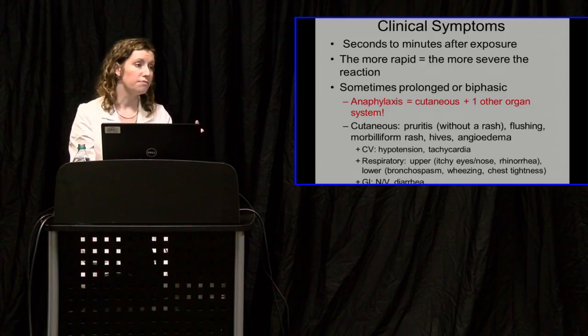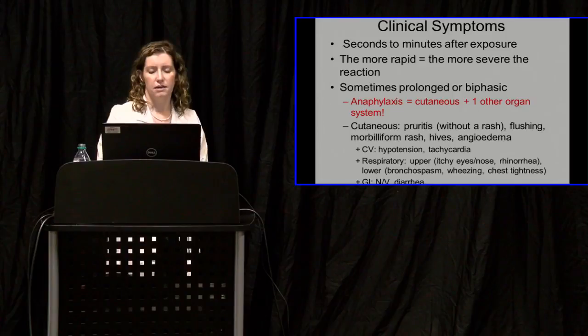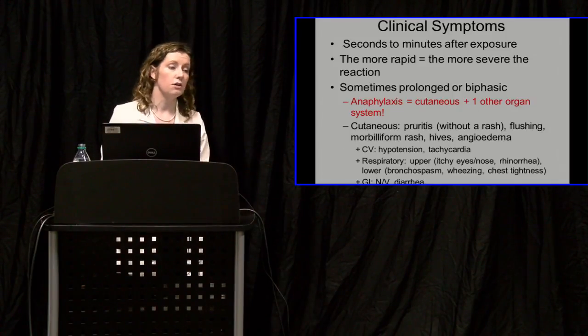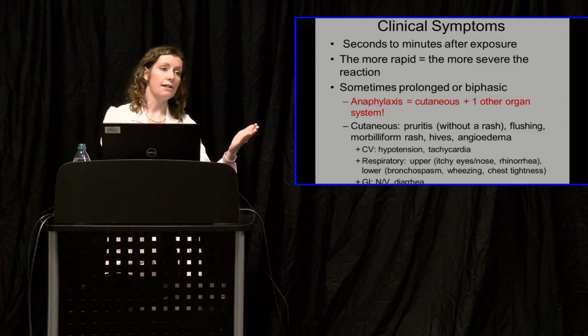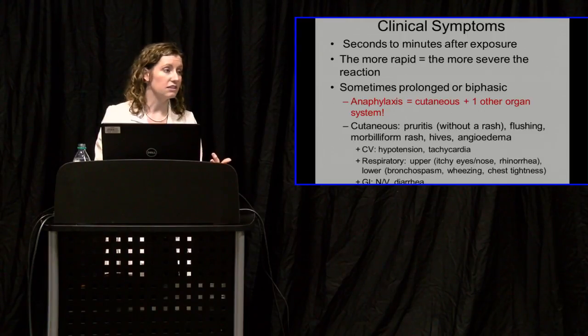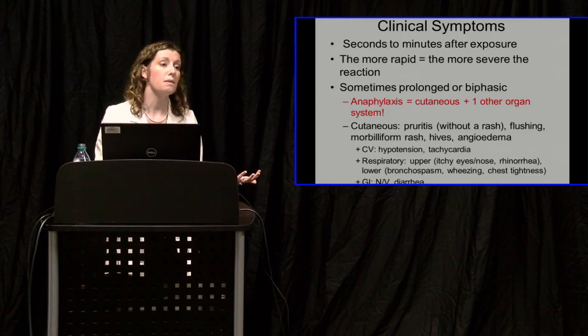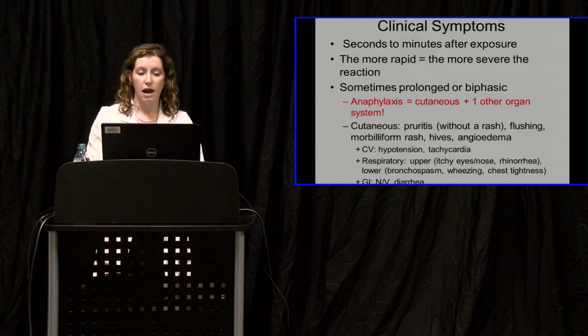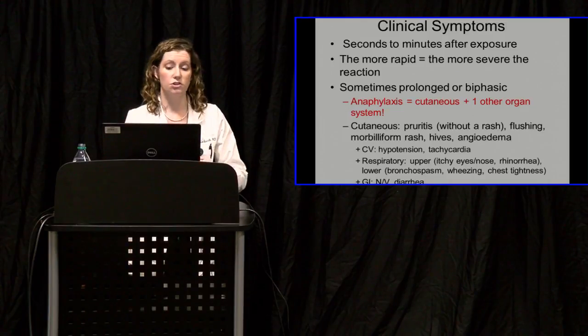GI, you can have nausea, vomiting, I would say more than diarrhea, but I try to give patients a few examples. If you think you've gotten in contact with your allergen, you're itching head to toe, and you're nauseous and feel like you're going to throw up, you need to use your EpiPen, right, your epinephrine. You could have hives plus wheezing. You have to use your epinephrine for that.